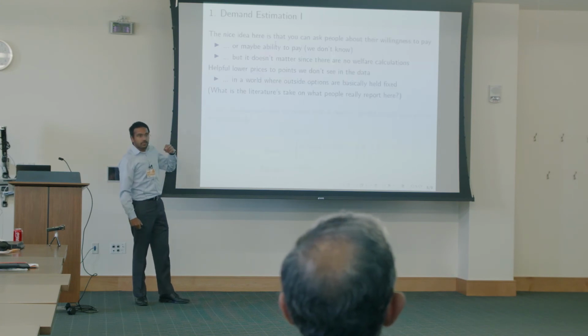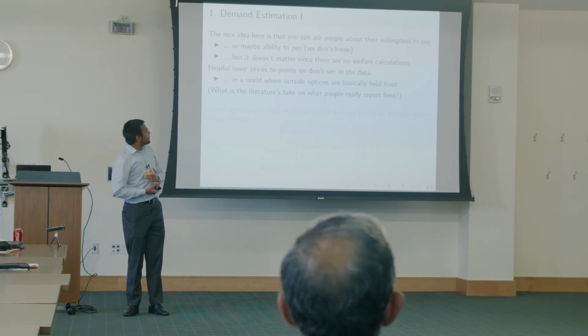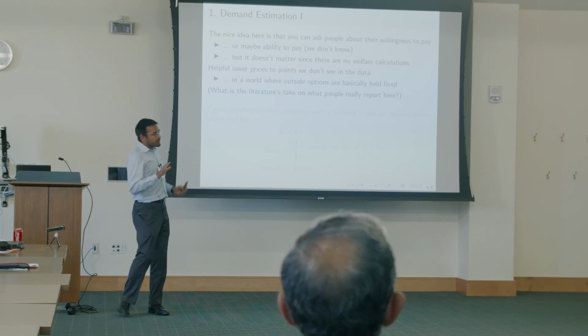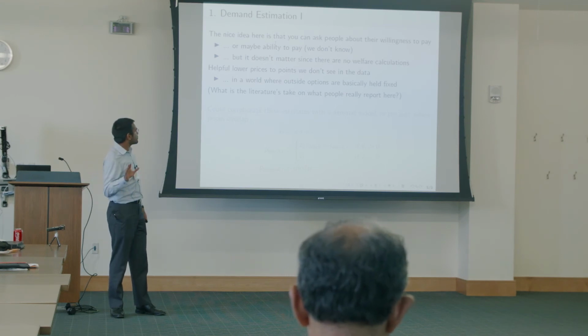So I have 3 quick comments. I know I have about 3 minutes, so I'll try to do this quickly. The first comment was about demand estimation. I like the fact that you can elicit willingness to pay by going around and asking people. We're not sure whether this is willingness to pay or ability to pay, but we don't really care about this number except for choices, since we're not doing any welfare calculations with it.